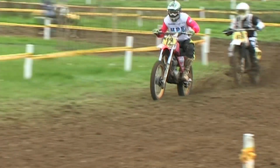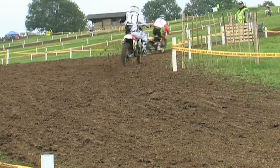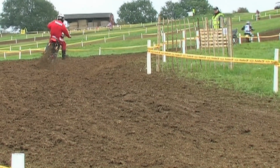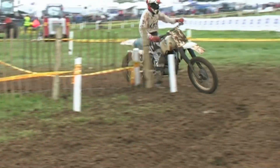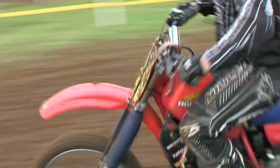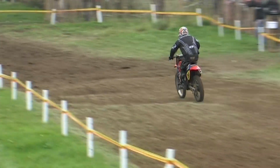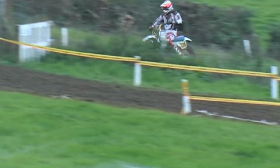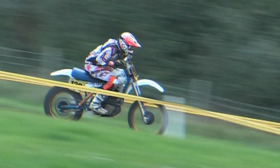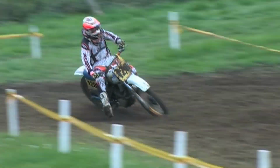Number 12 just making his way through, that's Jem Parker on the big HPF 4-stroke Honda machine. Lovely looking bikes these, with the big massive twin shocks at the rear. Looks like we've got a rider with a red rocket that's not going to start, but there's the leader of the pre-85 class. It's Carol Pope on the 480 Honda, and this rider here, number 120, is up there in front in the 4-stroke part of this race.